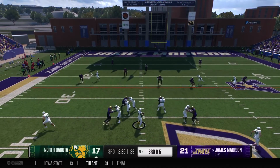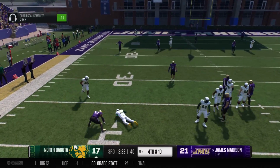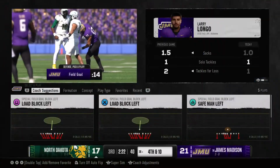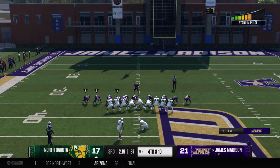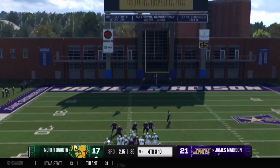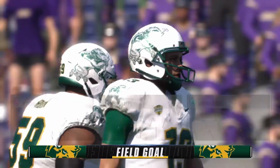From the gun, wants to pass. Here he goes, breaking the pocket. And the quarterback was trying to extend the play, and the defense brought it to a close. And on 4th down, they'll try to salvage the drive with a field goal. It is good.